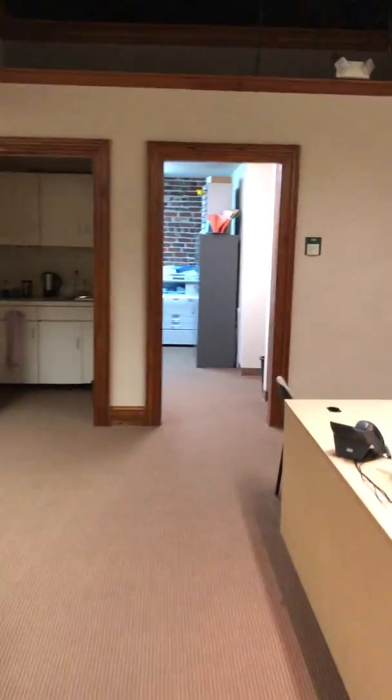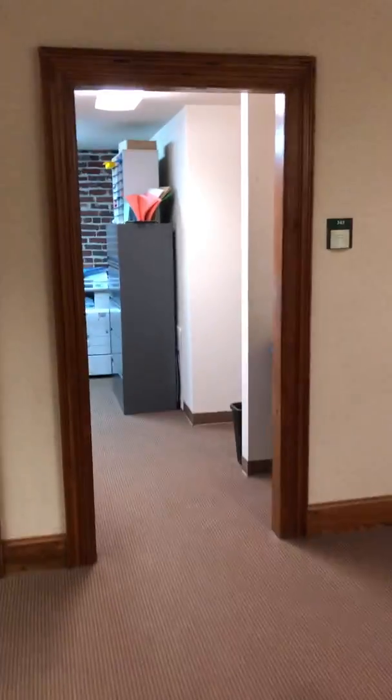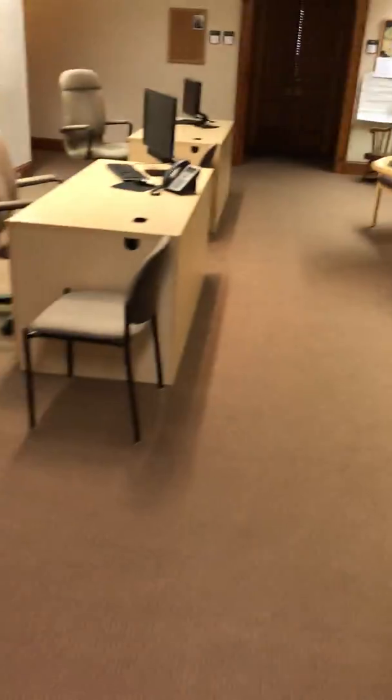Yeah, there's our... I don't know. You've seen office spaces before, I imagine. Copiers and mailboxes, and a lot of the offices have windows. I'm not exactly sure which office you would have, but I think you'd have a couple of choices that we would figure out in the event.